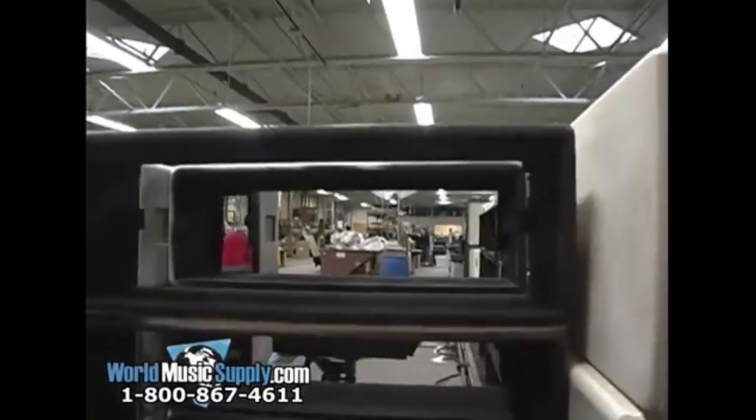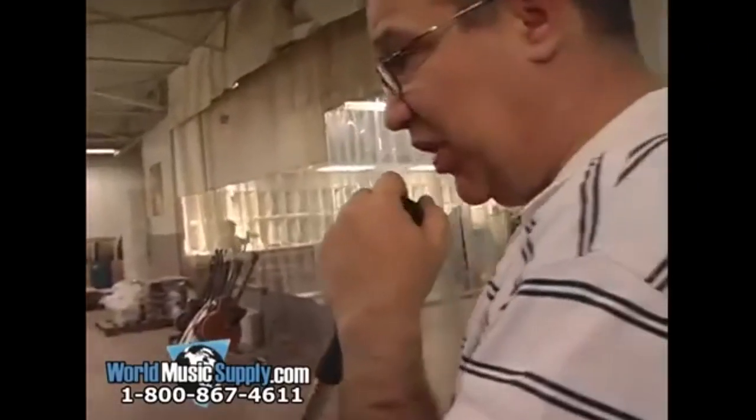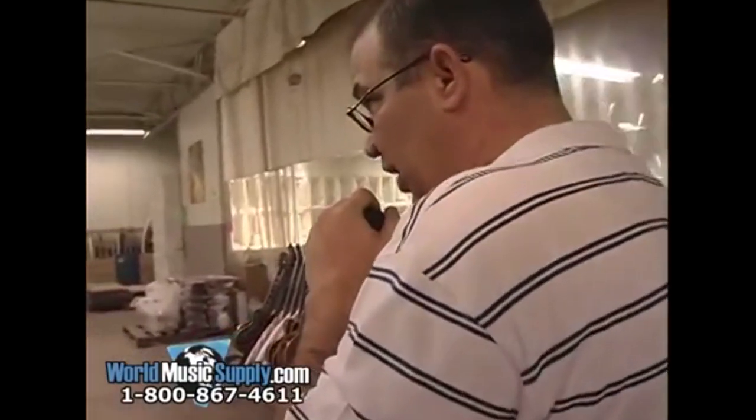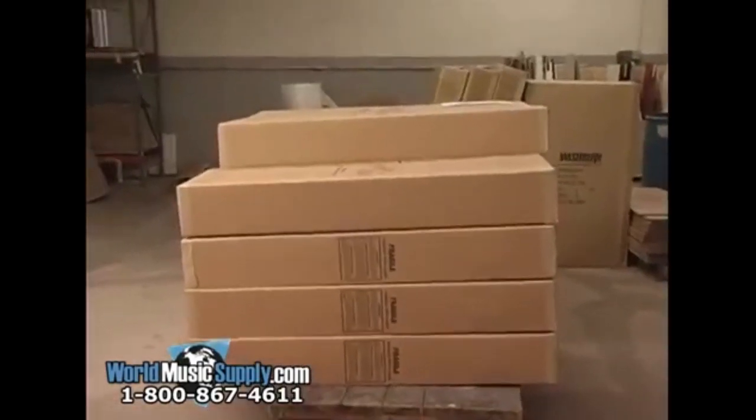And by the time they get to the back end of the line, they're ready to be boxed and shipped. That all the scratches are completely buffed free. And then move down to the final inspection station. Where they're given one last look over, one last little polish up, and then they go into the box.